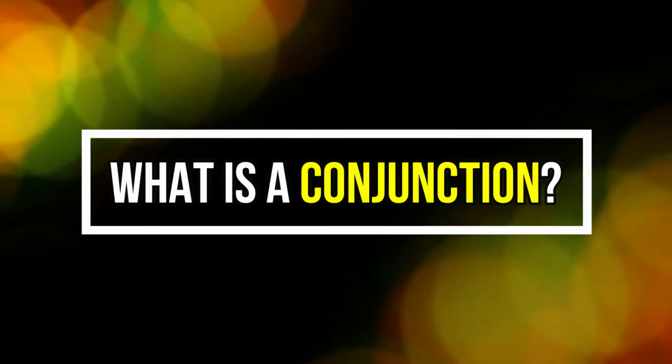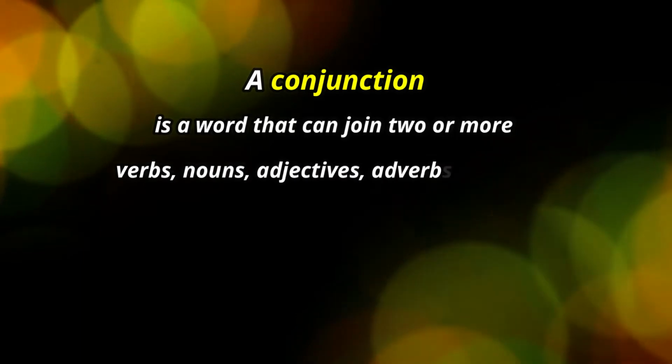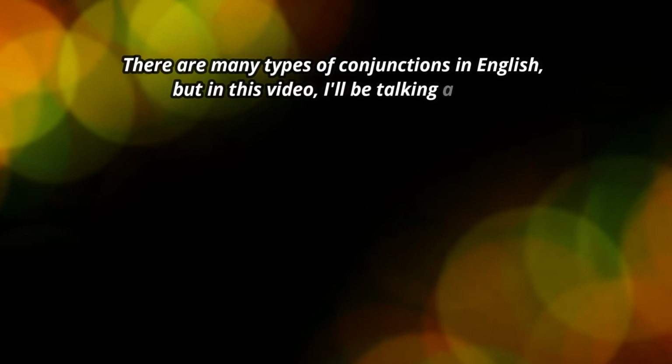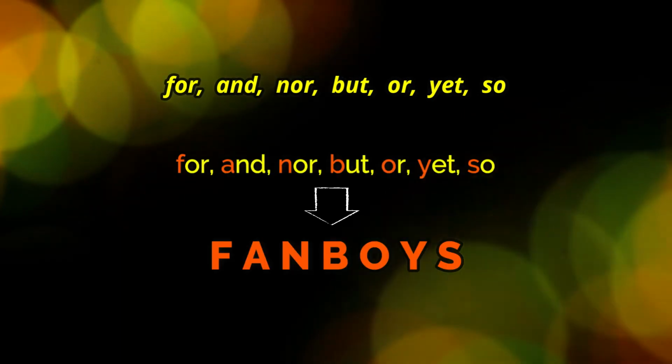So, what is a conjunction? Well, a conjunction is a word that can join two or more verbs, nouns, adjectives, adverbs, phrases, or independent clauses together. Now, there are many types of conjunctions in English, but in this video, I'll be talking about the 7 coordinating conjunctions. They are for, and, nor, but, or, yet, and so. And you can remember them with the acronym FANBOYS.